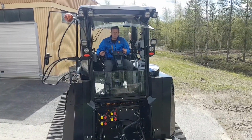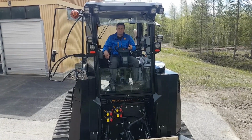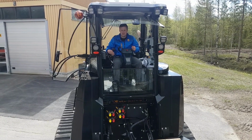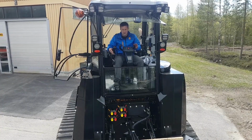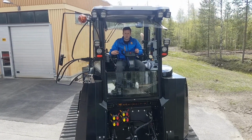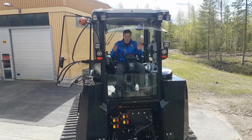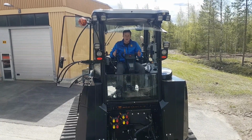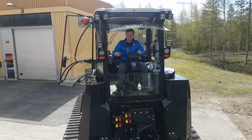We have 2 brake pedals, 1 at the rear and 1 in front. With the brake pedal I can slow down the speed steplessly from adjusted till 0. It is a very useful feature when working with the crusher. For example, when I'm approaching a stump, I can slow down the speed, go through the stump and then get back to the adjusted working speed.